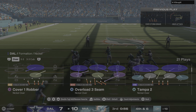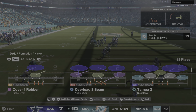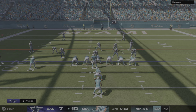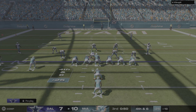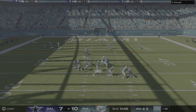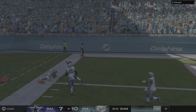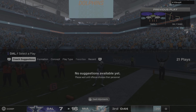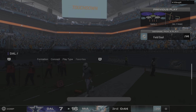The key to good route running, Mike, is deceiving the man covering you into thinking you're doing one thing, and then you change it and do the other. And in this case, he had the defender thinking this was a vertical downfield route, and then next thing you know, he gets to his break point. And he's in. Jalen Waddle. Touchdown, Dolphins.